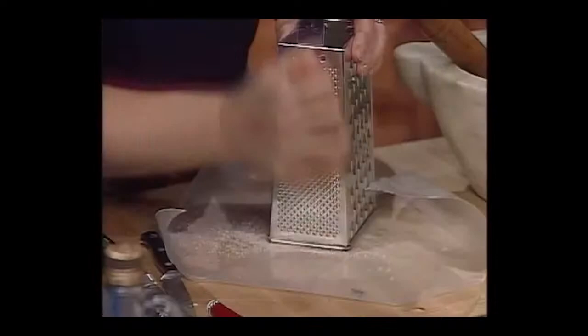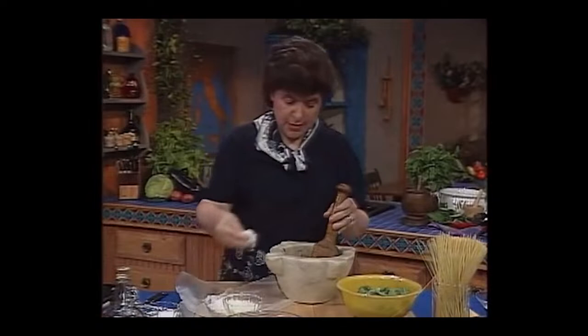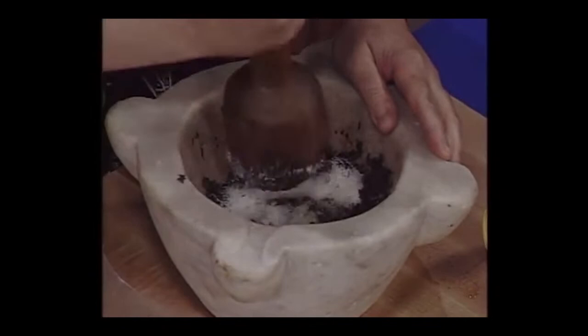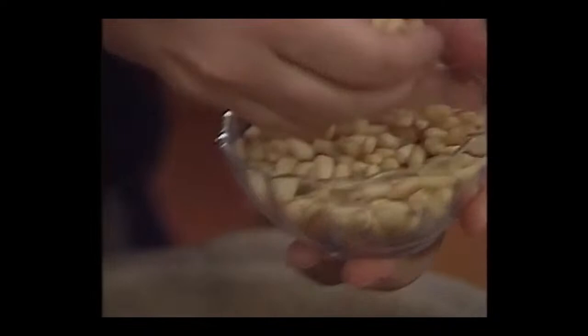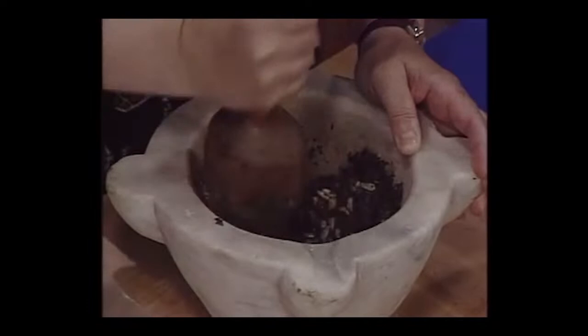Bring over your other cheese. Here's my Romano. And now, what you want to do is start adding some of the cheese, a little bit of the Parmesan, a little bit of the Romano, and work that in. Here are my pine nuts, and you want about 3 tablespoons of those. So in they go. And you continue to use your pestle to get this all incorporated, you see.